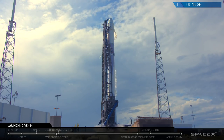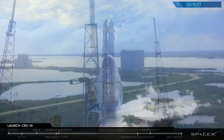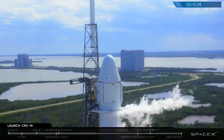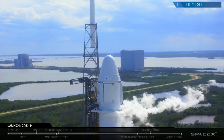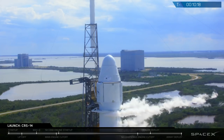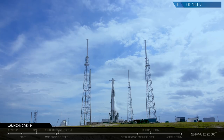That means that you may hear some countdown callouts on the countdown net regarding first stage entry, but for our webcast, we will just be focusing on our primary mission. That will be the second stage's journey into orbit and its eventual deployment of Dragon as it makes its journey to the International Space Station. But T-minus 10 minutes and counting right now.